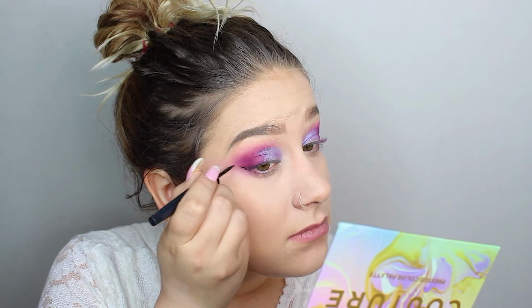Now I'm gonna do a wing, and I'm gonna use the Isadora colorful eyeliner in the shade 10 Black. It's just a black eyeliner. Oops.